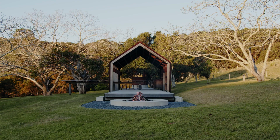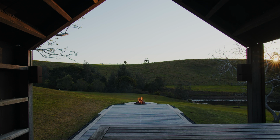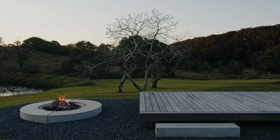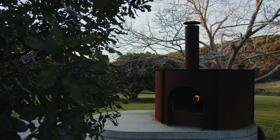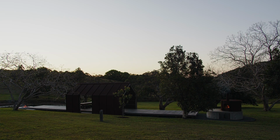We wanted that idea that you're in the Australian landscape and you've made a campfire literally just on the ground. It's quite a simple project really. It's just a place for people to gather and enjoy each other's company, enjoy the landscape, prepare food together, and enjoy an open fire.